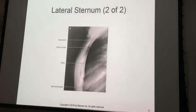And it looks like that. Again, that's an exceptional image. Sternums are just very, very difficult to get a good image of. Even the upper portion of the manubrium, we don't see all that well. It looks like maybe some of the soft tissue of the humerus is in the way. But that's as good of a lateral sternum as you're ever going to see right there.